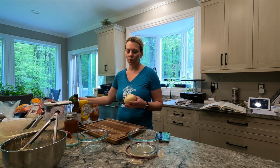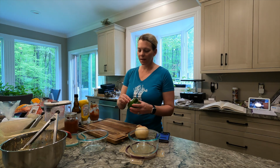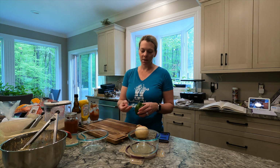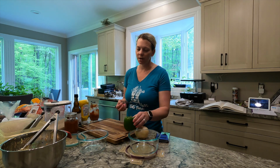Even though it's $1.59 now, I still like to just save and make our own because we have the ingredients on hand. So what I need for that is an onion and a pepper. Now I'm just going to dice these up finely. The recipe for 1 pound of meat calls for 1 pepper and 1 onion. I'm using 2 pounds of meat, but I'm still just using the 1 pepper and onion because I don't think I need any more than that.